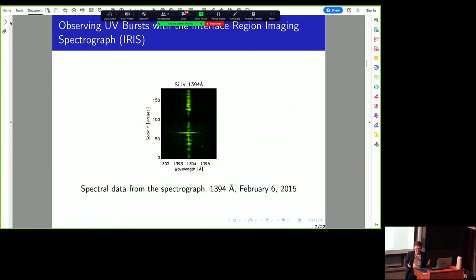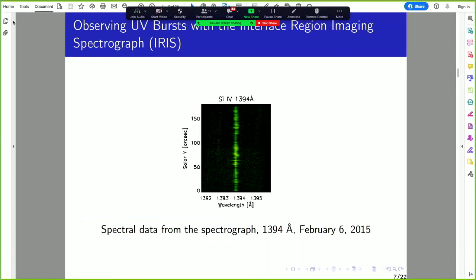And in order to do that, we need some data. So UV bursts are observed with the Interface Region Imaging Spectrograph, IRIS, which is in space to avoid the influence of Earth's atmosphere. And it has good coverage of the chromospheric passbands that we're interested in. IRIS provides both slit spectroscopy and context images during its observations.